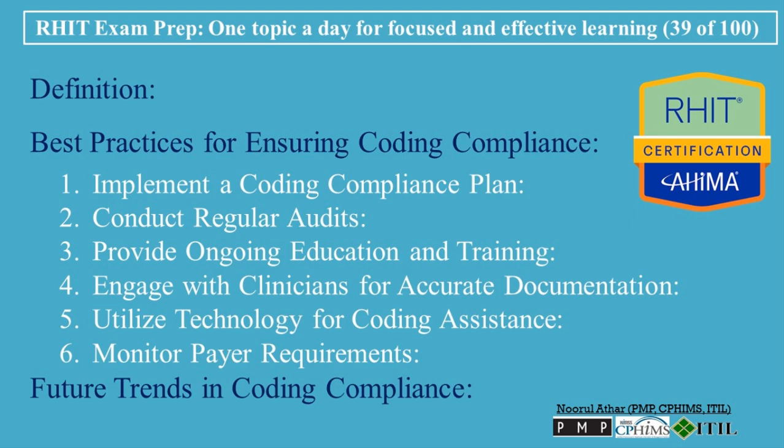Future trends in coding compliance. The future of coding compliance will likely involve the increasing use of automation, artificial intelligence, AI, and machine learning to assist coding professionals in identifying the correct codes and ensuring compliance. AI-powered coding tools can analyze large volumes of clinical data, detect patterns, and recommend appropriate codes, reducing human error. Additionally, the shift towards value-based care and population health management may influence the development of new coding standards and practices.